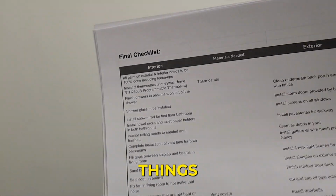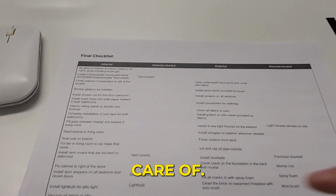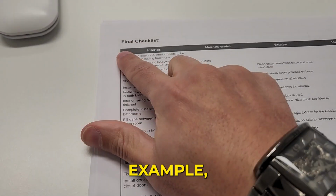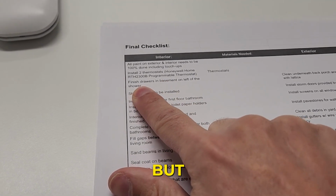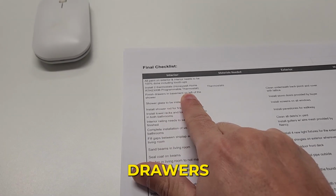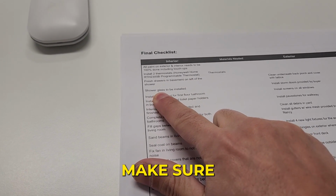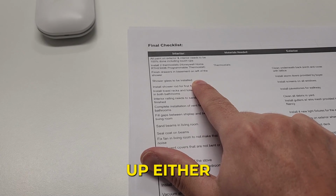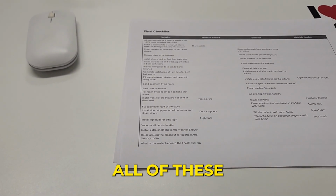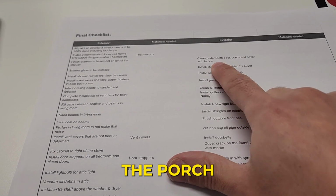I'll read off some of these things for you guys so you can get an idea of all the things that we need to take care of. For example, we need to install 2 thermostats. Simple stuff, but we have to install some drawers to the left of the shower in the basement. Make sure that the shower glass is installed. That's one of the subcontractors who's supposed to be showing up either today or tomorrow. Some of these things are pretty simple. Maybe make sure that we clean underneath the porch and cover it with lattice.